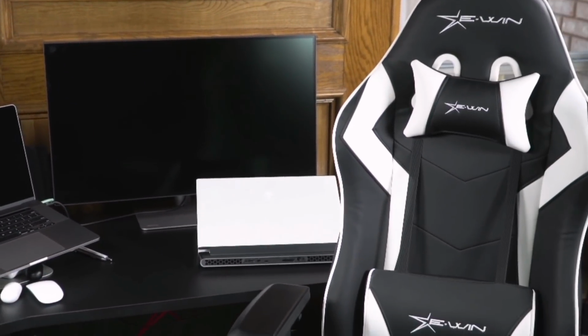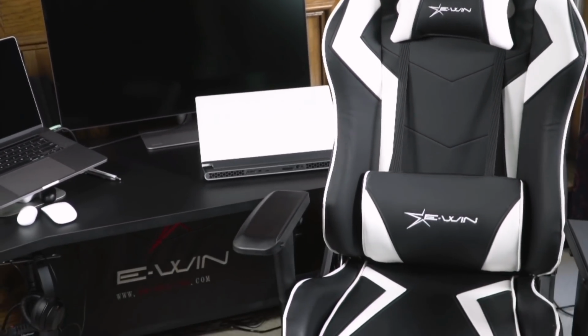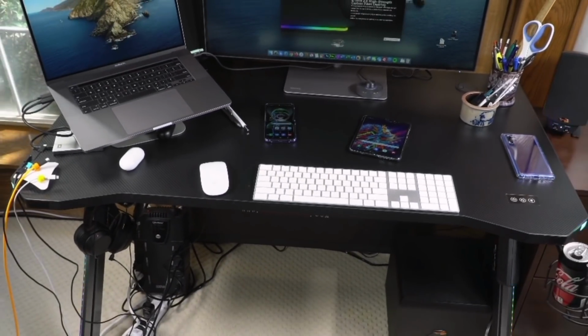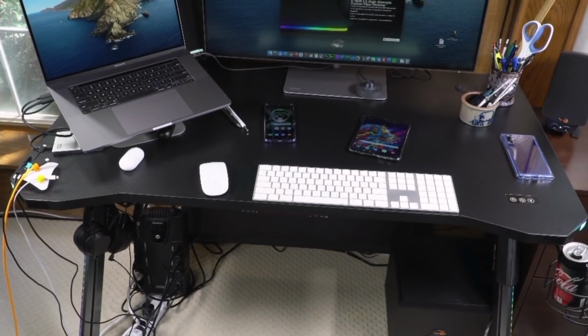It's pretty good. So this one here is carbon fiber on the top. I think that's kind of neat. Sets it apart from the other gaming desks. It makes it very durable. It does show fingerprints some, but it looks neat, doesn't it?